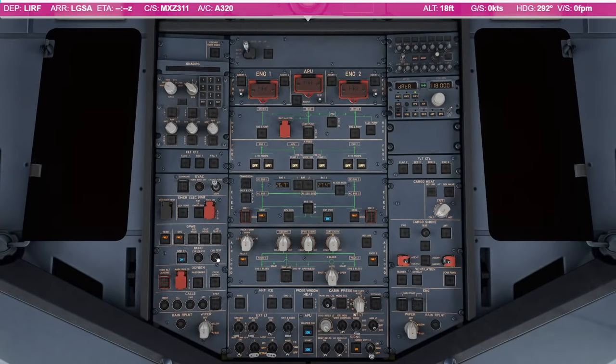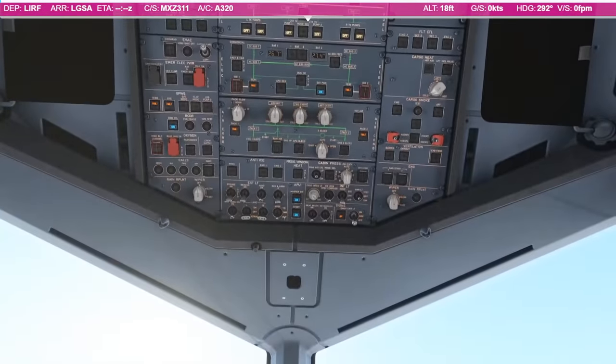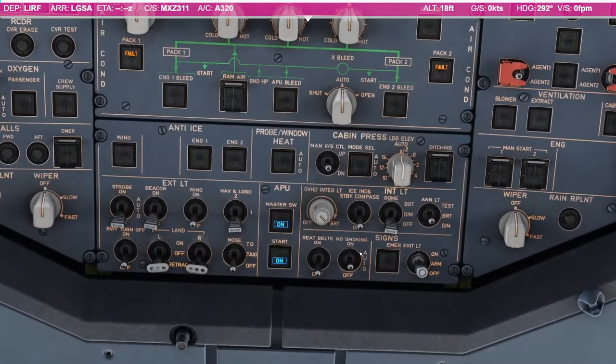We'll do the test now that you guys all seem to know what that is. I wasn't doing it for the last 2 years, but it seems it's a known thing. There we go. Emergency exit lights arm, no smoking to auto. Someone was asking, why is there an auto position? This is to do with the emergency exit light signs. I believe it's to do with the bing bong noise that you hear when the wheels come up and so on. That's why we have it in the auto and not just the on position.